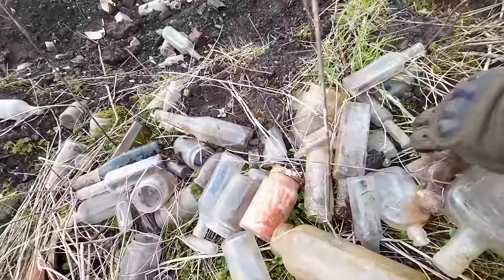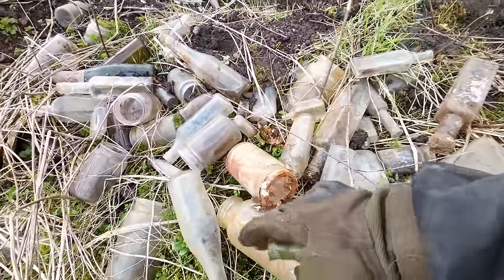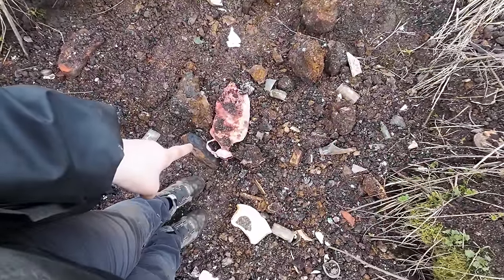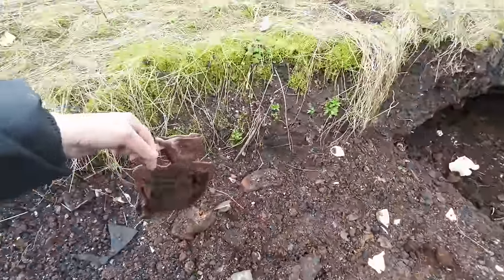Anything else? Anything else hiding? Any little gems hiding here? That's what we seem to be finding, isn't it? Little stuff hidden between. Ooh, tell you what, I've not filmed them all, but that's about the fourth hot water bottle that I've found. Times must have been tough in the 30s, in the late 30s.